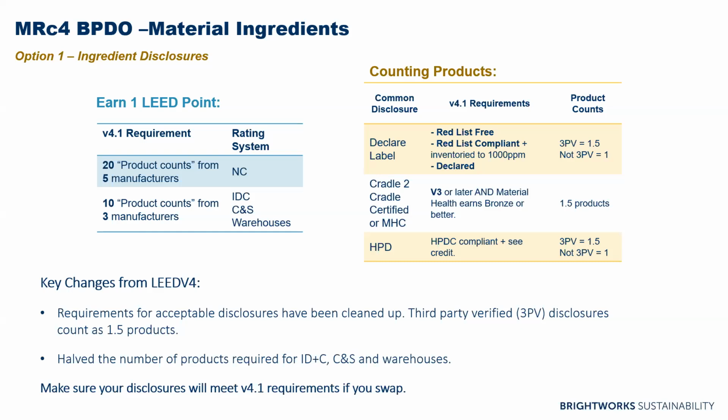The reason I say meets the requirements set for that certification is because you might find Red List compliant Declare labels that are not inventoried to 1,000 parts per million, or 0.1%, and that would make them not meet the v4.1 or even v4 LEED requirements for this credit. But by focusing with your design teams on selecting products that have these disclosures, you're not only positioning yourself to earn this credit, but also driving that market action of understanding what's in products and then optimizing those for health.